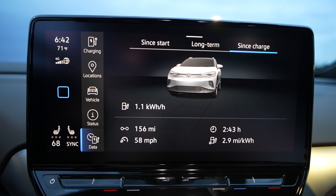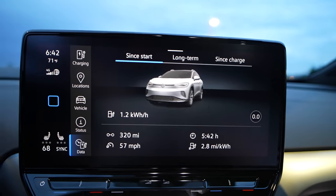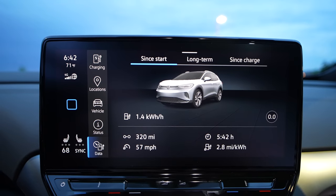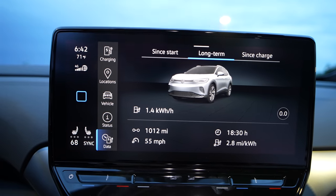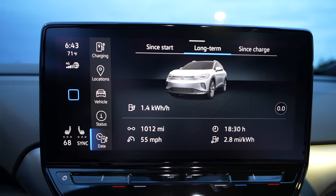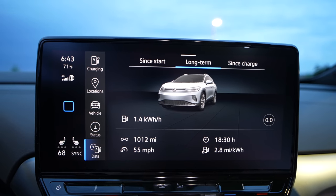So for this charge, we drove 156 miles, 2.9 miles per kilowatt hour. And since this morning, we've driven 320 miles, 2.8 miles per kilowatt hour. We were driving pretty quick today. And we've crossed over 1,000 miles so far on this trip, and I believe we have about 600 miles for tomorrow.